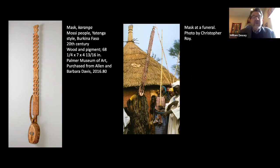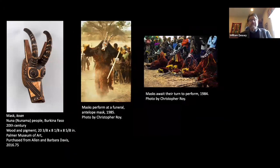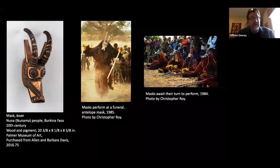So all of these tall masks have a tall plank portion with a face part down there. The tall plank part, they call it Yabasore, the path of the ancestors. And so what that literally means is that to ensure that the deceased go to the realm of the ancestors, the masks have to perform various kinds of functions. The next mask, also from Burkina Faso, is from a neighboring people. So not the Mosi people, but the Nuna people.